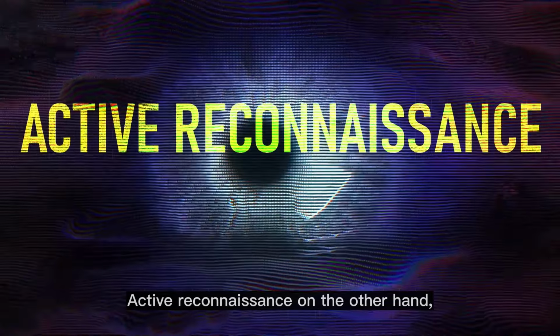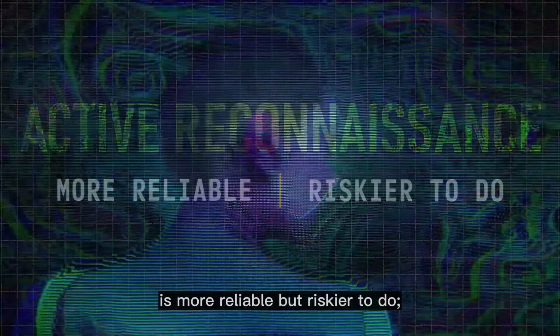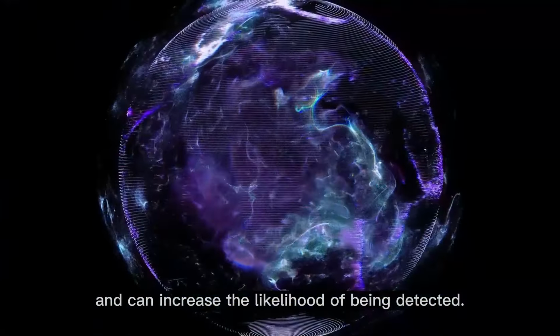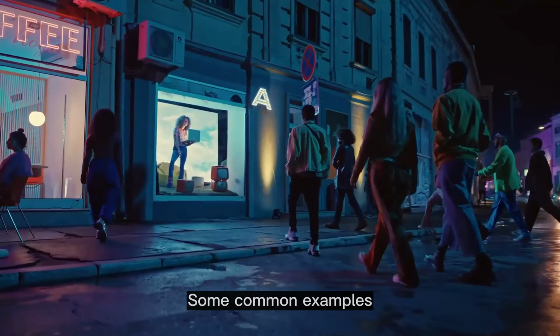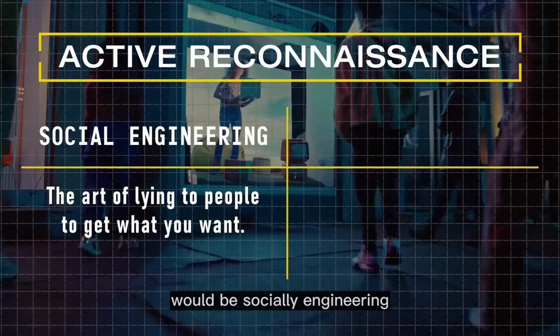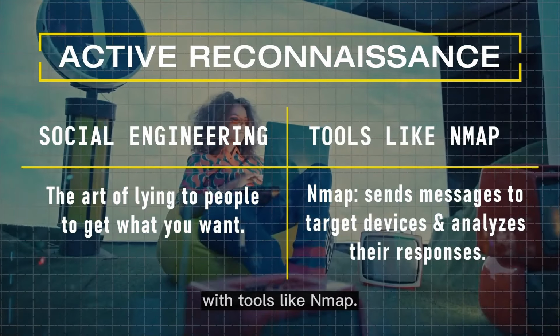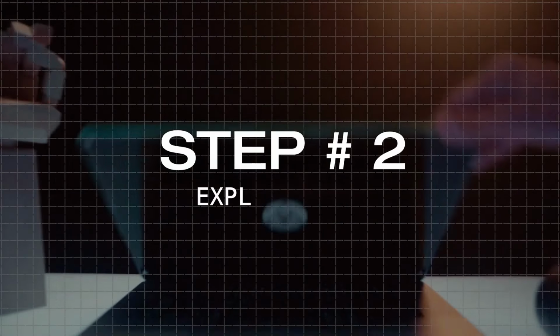Active reconnaissance, on the other hand, is more reliable but riskier to do, as it involves actually engaging with the target rather than observing them from a distance, and can increase the likelihood of being detected. Some common examples of this type of reconnaissance would be socially engineering the target into giving out the information themselves, or scanning the target's website with tools like Nmap. Step number 2, exploitation.